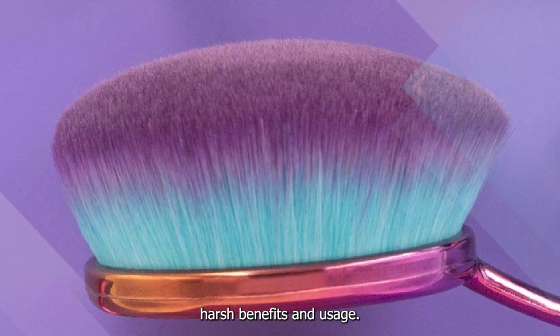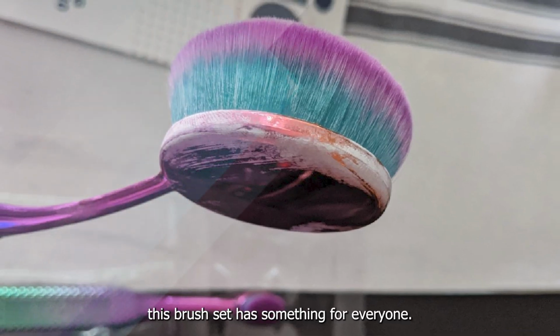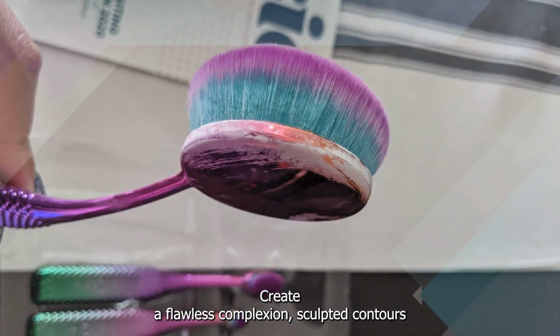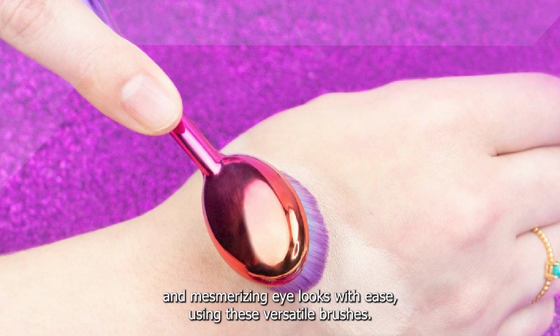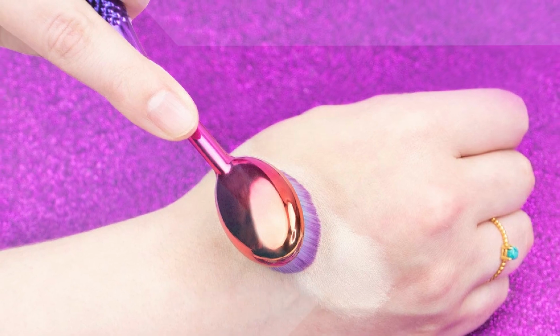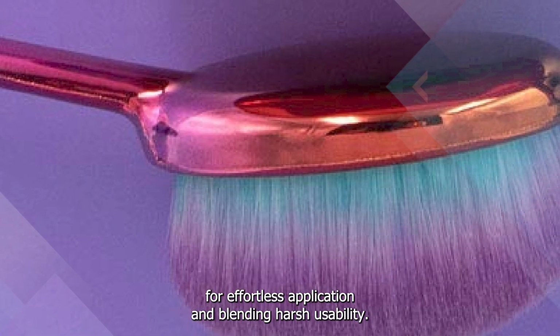Benefits and usage. Whether you're a makeup enthusiast or a professional artist, this brush set has something for everyone. Create a flawless complexion, sculpted contours, and mesmerizing eye looks with ease using these versatile brushes. Simply use them with your favorite makeup products for effortless application and blending.